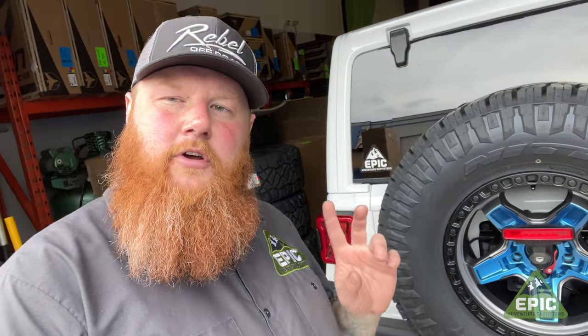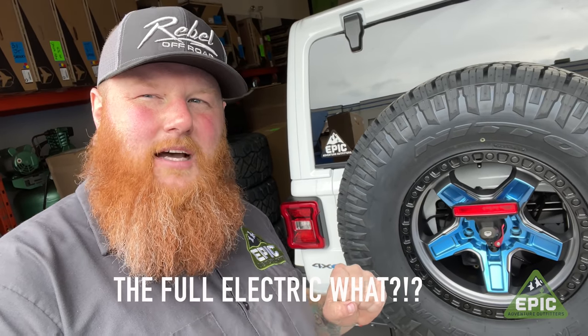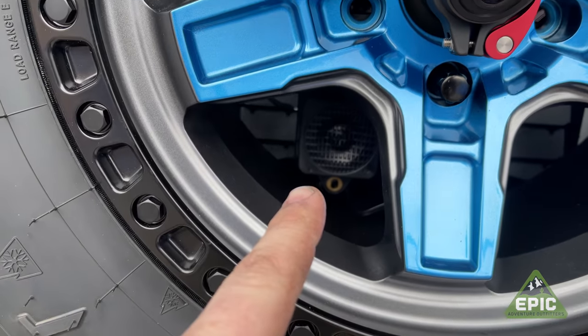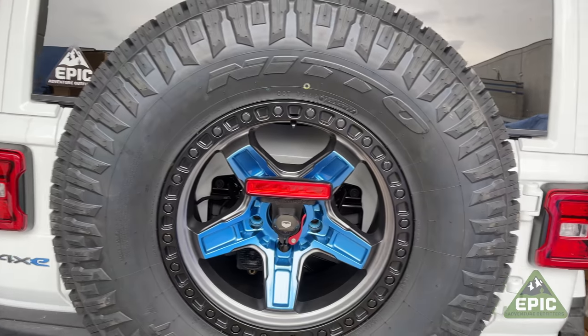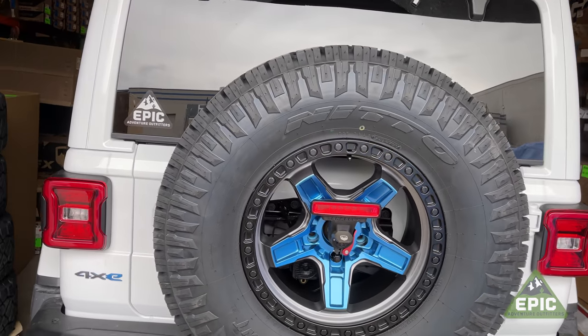But what we have managed to do, which most of you probably didn't know, is we've managed to maintain the full electric's exhaust system. Yes, I said exhaust system. You can see right there, there is the speaker that makes the spaceship noises while you're backing up. Just so the people that you run over think aliens did it.